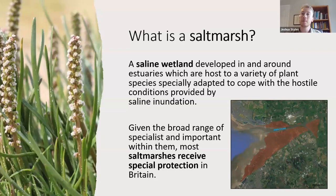Because salt marshes are host to such a specialist diversity of wildlife, what you'll often find is that the vast majority of salt marshes, thankfully, are covered by special statutory designations. So they could be within a Ramsar, an SSSI, an SAC, or a combination of all of those things. So that's a bit of good news, that as such a specialist habitat, most of our salt marshes can be covered by those special designations, which grant them special protection, which is great, isn't it?